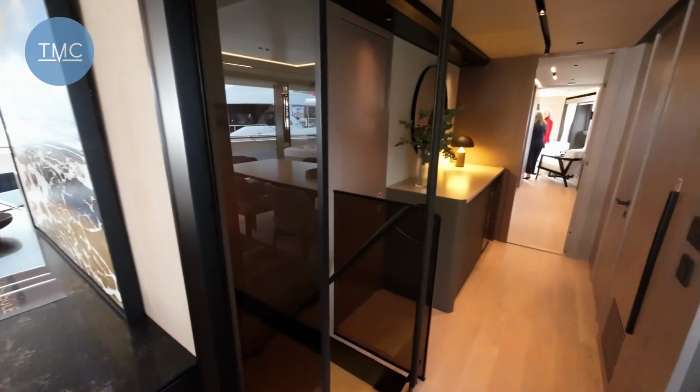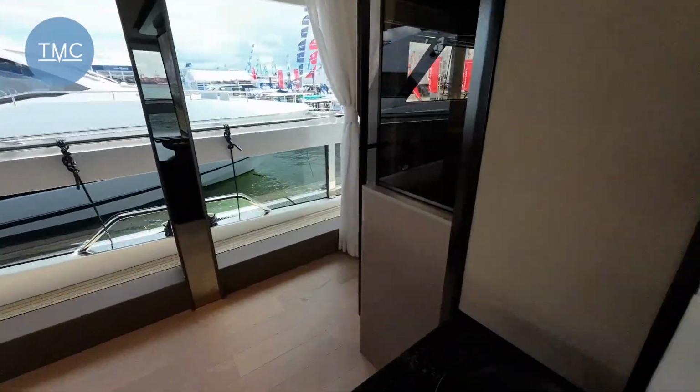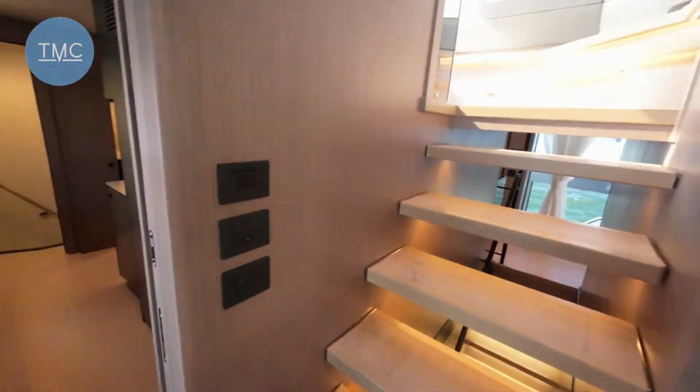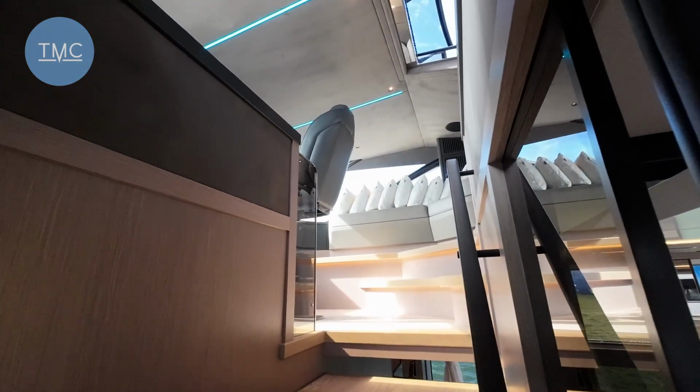There's some people in there at the moment. So what I'm going to do, actually, I'm going to show you the galley area, which also will take us. Oh, by the way, to move into the galley, that's the steps up to where our skipper is going to be sat. So you can see how it all connects up.